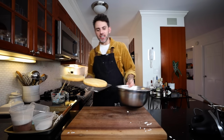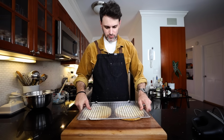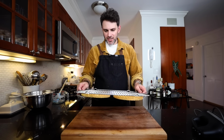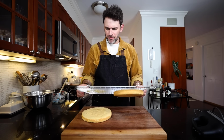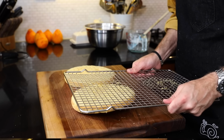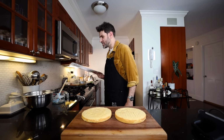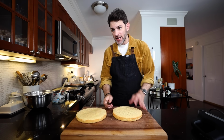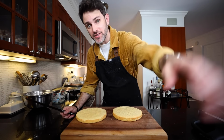I wasn't leaving, I just had to get the cake. Shoot. Is the perfect day suddenly ruined by my idiocy? Damn it. Nearly. Look at those scars. Cut each cake in half horizontally to make 4 layers.